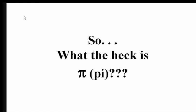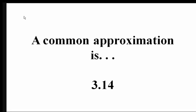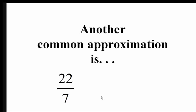Well, a common approximation, it's not exact, but a common approximation for pi is 3.14. In fact, if you ask the average person on the street who remembers a little bit of their math, they'll tell you that pi is 3.14, or they may tell you instead that pi is 22 over 7. But it's not exactly equal to either of these numbers. Those are just common approximations. They're close to pi, but they're not exactly equal to pi.